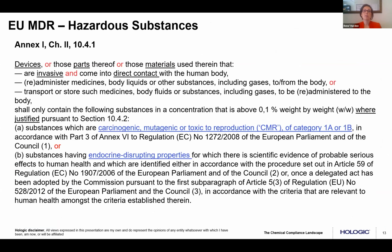One thing that I just wanted to point out is what's in blue here for links. Substances that are carcinogenic, mutagenic, or toxic to reproduction, known as CMRs, of category 1A or 1B. If you actually click that link, it will take you to a list of the CLP list, basically, that has thousands of these substances in there. If you did a filter for category 1A or 1B substances, you'd get about 800 substances. That means that you should be asking your suppliers if any of these 800 substances are in any components that you're purchasing from them.